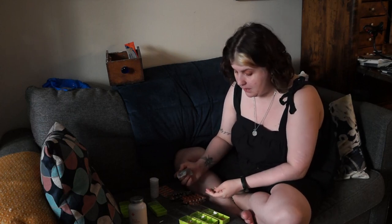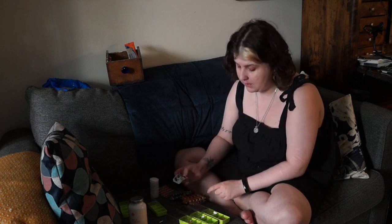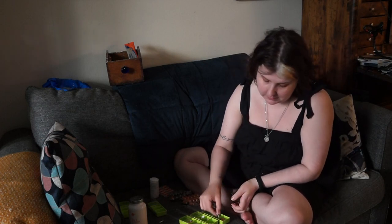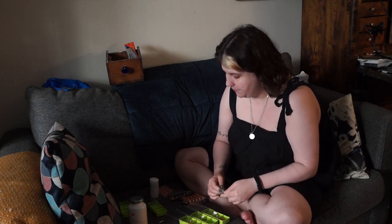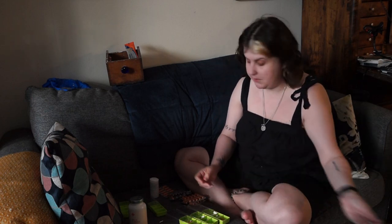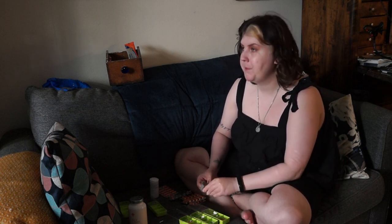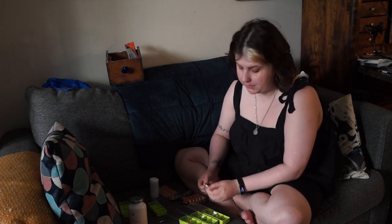I'm now at quite a high dose because I haven't actually had any effect for the fibromyalgia pain, sadly, which I had hoped for. So that sucks. I had really high hopes for it.